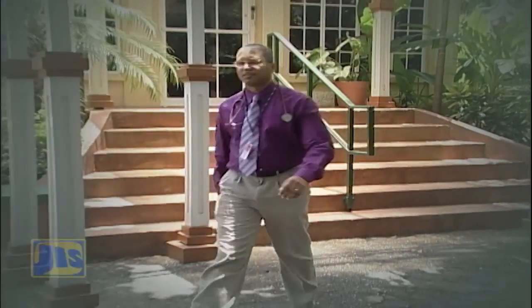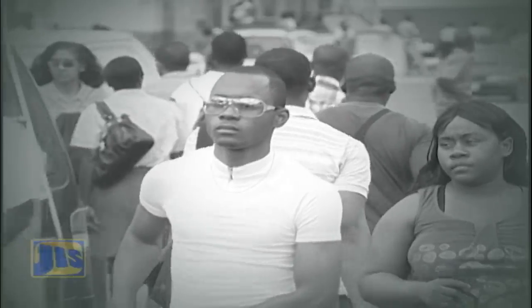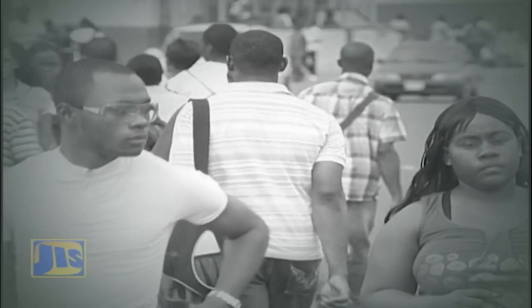According to urologists, prostate cancer is the most common cancer affecting Jamaican men. It is also the most common cause of cancer deaths among Jamaican men. Recent statistics show that the Caribbean region as a whole has the highest death rate from prostate cancer in the entire world. And Jamaica's mortality rate is especially high from prostate cancer.